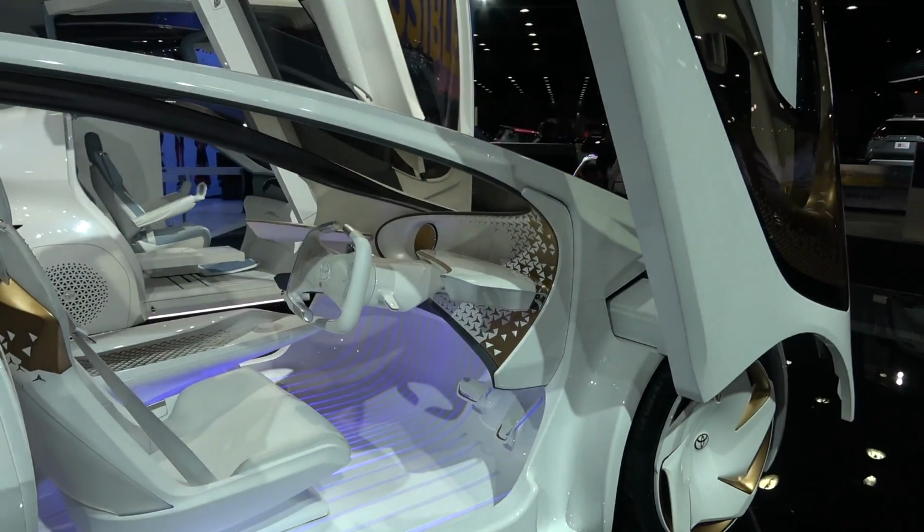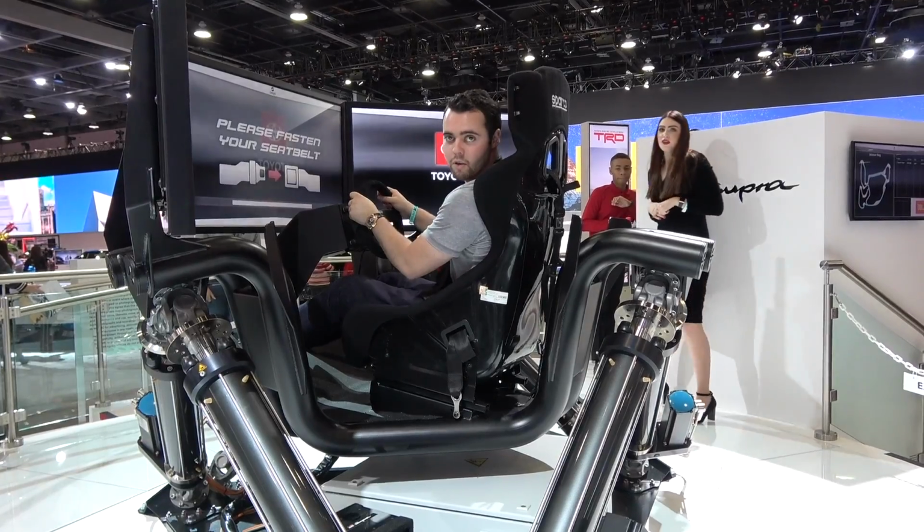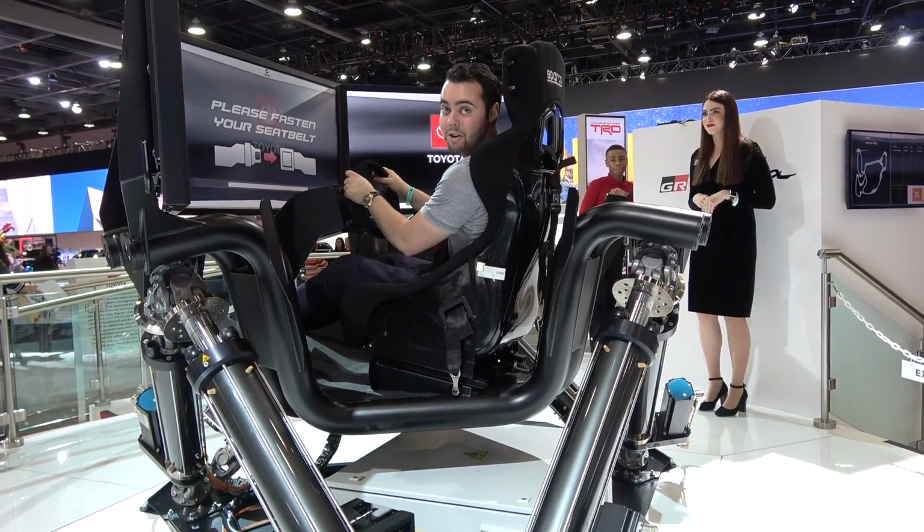That is wild. Well guys, as many of you have seen, they had the initial prototype drives of the Supra back when it was camouflaged in Spain. Well, now we're getting the world's exclusive first drive of the Supra uncovered. It just happens to be on a simulator, but we're gonna pretend it's the world's first exclusive drive of the new Supra. Get ready for the world's first exclusive drive of the Toyota Supra.